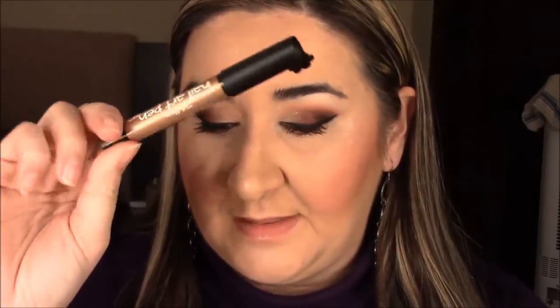So I did also use my Sally Hansen's Nail Art Pen. I used that up completely. There's nothing left in there at all, and this was a terrible product. I will not repurchase this at all.